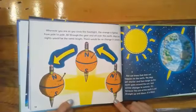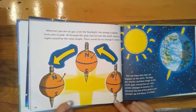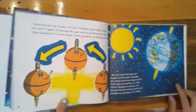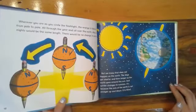Wherever you are as you circle the flashlight, the orange is lighted from pole to pole all through the year and all over the earth. Days and nights would be the same length. There would be no change in seasons. But we know that does not happen on the earth.